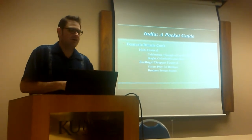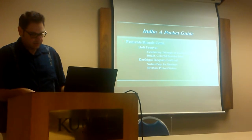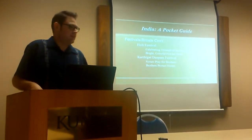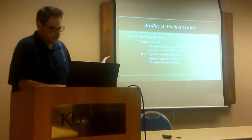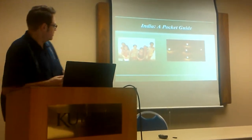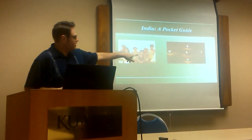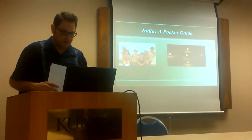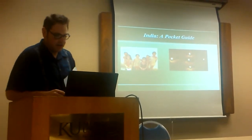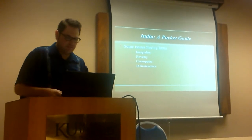And so I'm very close with my siblings, and so I chose to focus on that one. Oftentimes, oil lamps will be lit and just fill a house with oil lamps. Really briefly, this is an image here of children celebrating the Holi Festival, and the other image is of oil lamps for the Karthigai Festival.